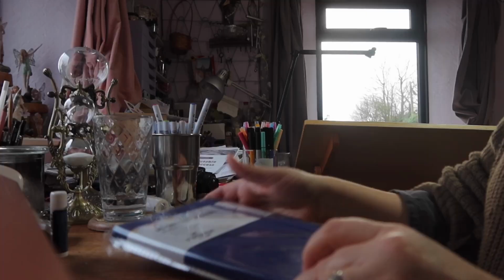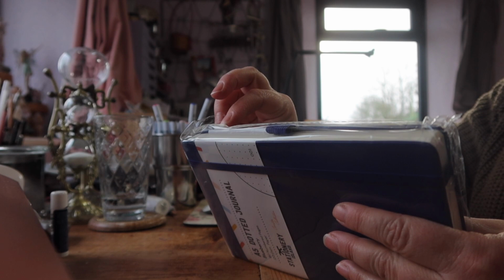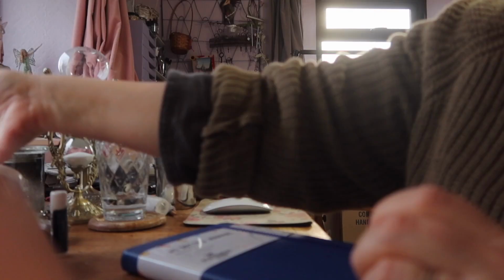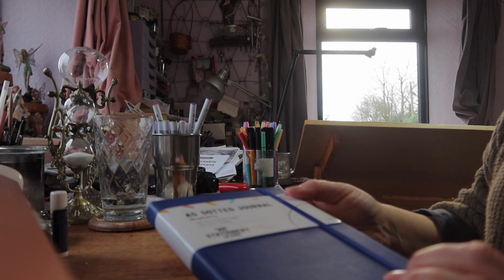So I've just had a delivery of another notebook. Now I know a lot of you enjoyed my, oh gosh, sorry, this packaging is going to make a noise. There we go. Notebook video. And I have another one now to help me get organised. This is the Stationery Island A5 dotted journal with numbered pages. The colour is called Blueberry and it is 120 GSM with dots.